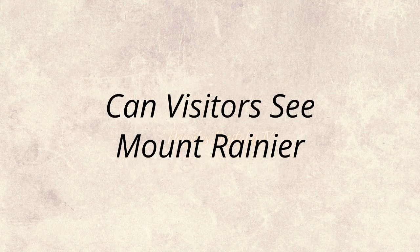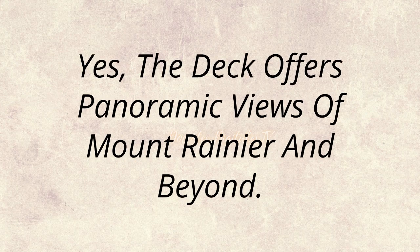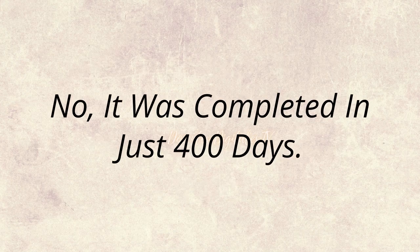Can visitors see Mount Rainier from the Space Needle's observation deck? Yes. The deck offers panoramic views of Mount Rainier and beyond. Was the Space Needle built in 1,000 days? No, it was completed in just 400 days.